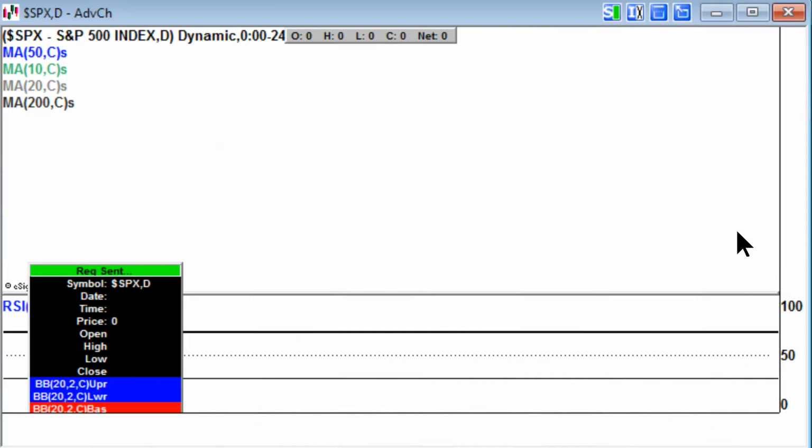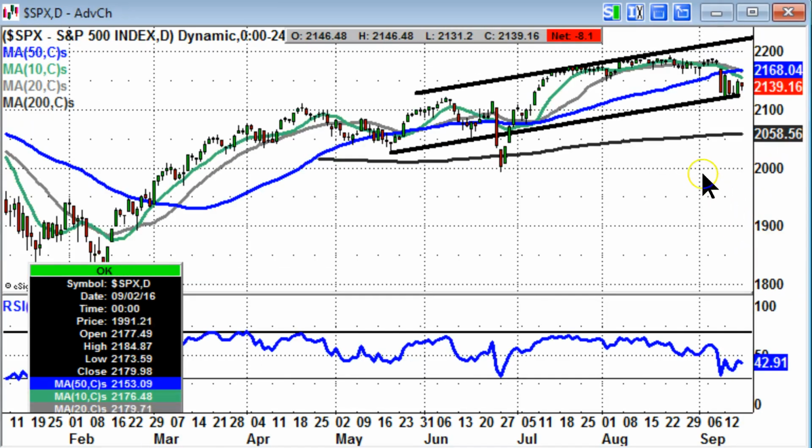Going on to the S&P, and similar to the Dow, we've got this rising May trend channel there. 2120 is the nominal level of that line. And at least while we're above that, we could head back towards the 50-day moving average at 2168, but only above that takes us on the journey up to fresh record highs.